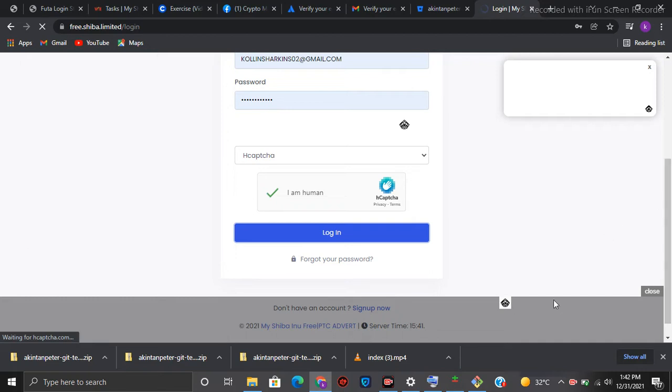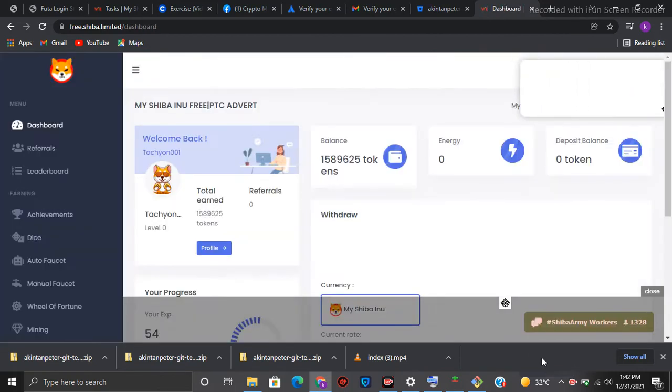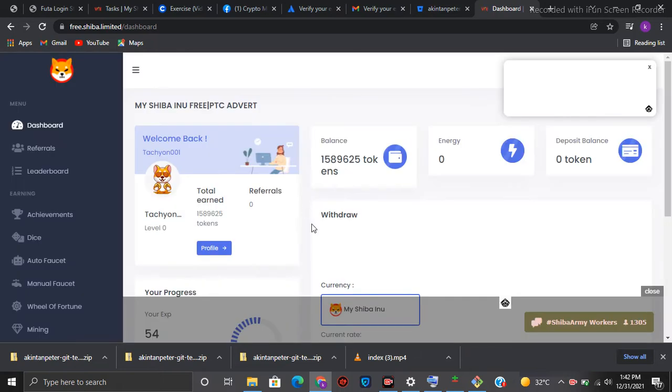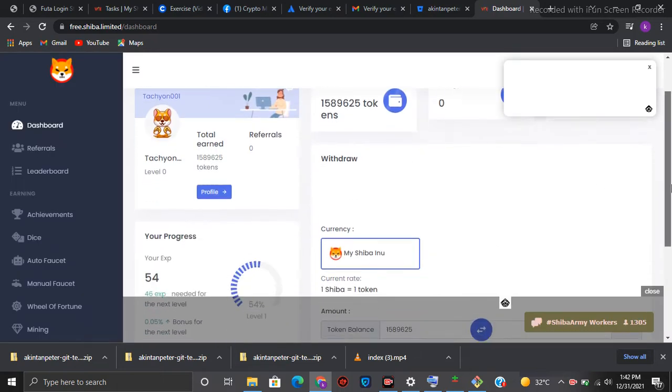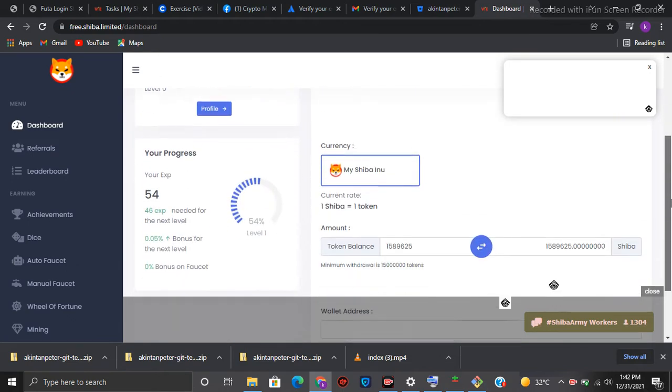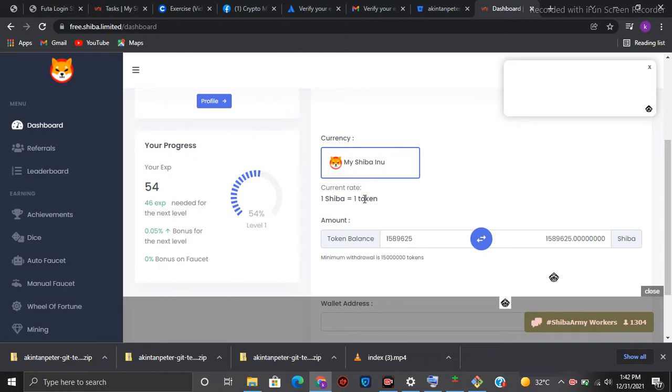Right now I think it is still loading. You can see this is it. There's also this pop-up that comes up saying it looks like you are using an ad blocker. This is just a normal thing that comes out when you are using the site. You just click this and understand to take you back to the normal page. So here we are, the normal page. You can see I've been able to earn 1,589,625 tokens, and you can see here it says one Shiba equals one token.